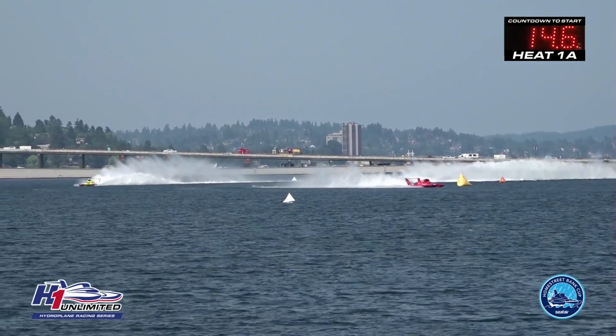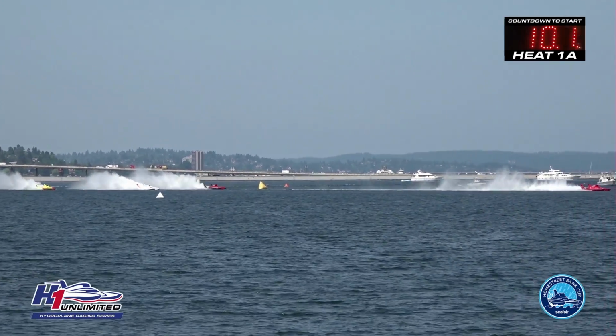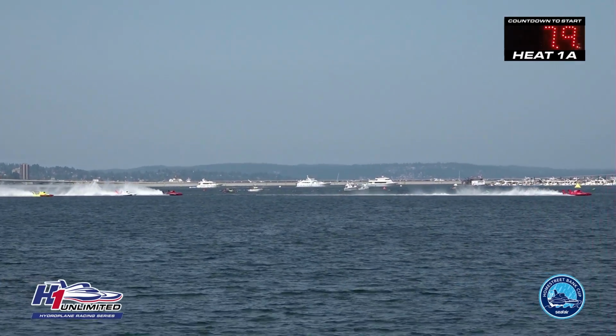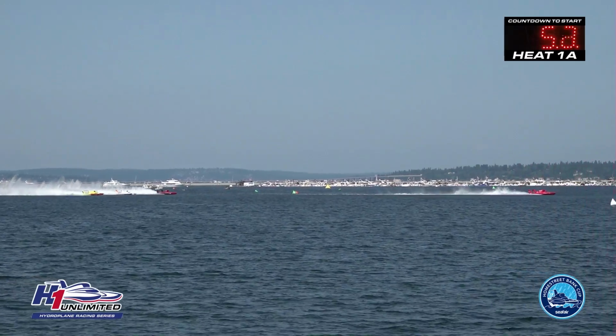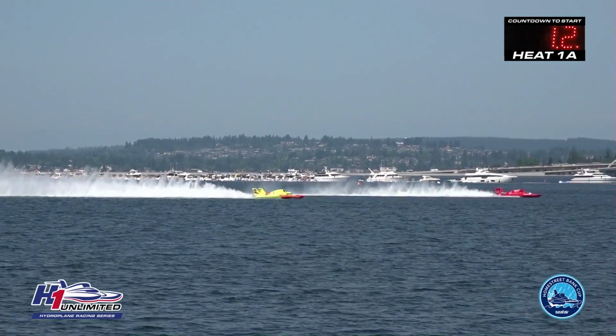Coming up on 15 seconds. 15 seconds to the start off the top end of the course, and it's going to be Henderson in 1. It's going to be Kelly in 2. It's going to be Tate in 3 and Nielsen on the outside. We're 3 seconds, 2 seconds, 1 mark.